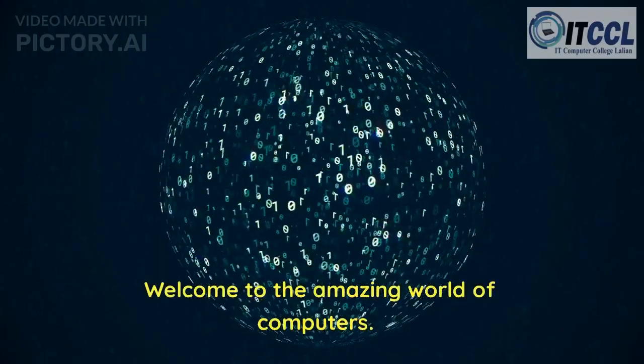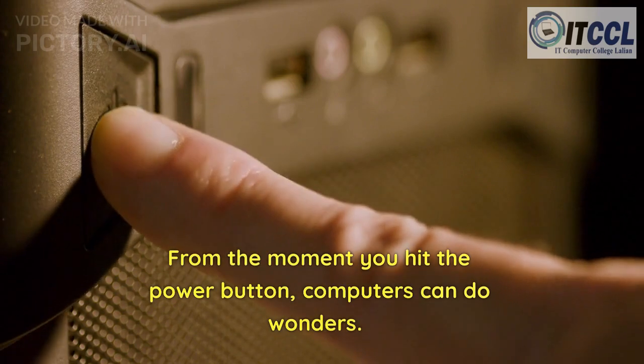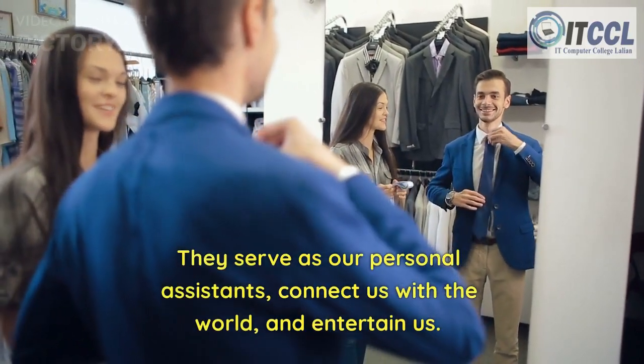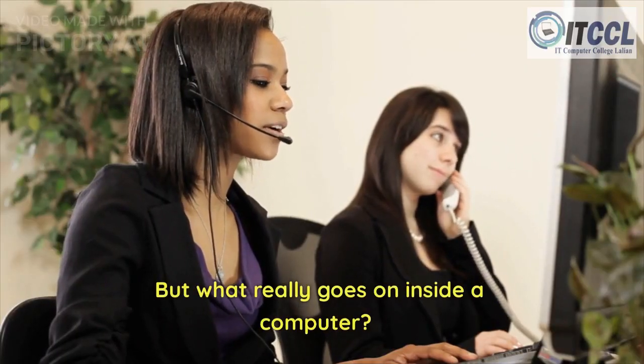Welcome to the amazing world of computers. From the moment you hit the power button, computers can do wonders. They serve as our personal assistants, connect us with the world, and entertain us. But what really goes on inside a computer?